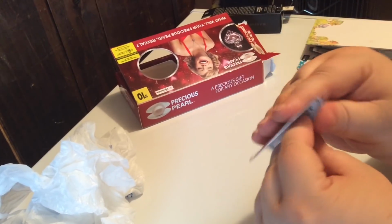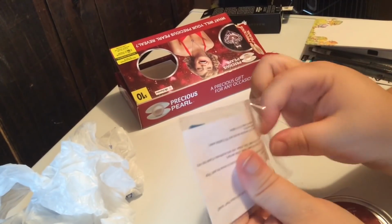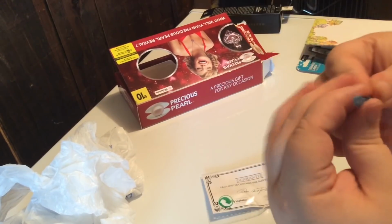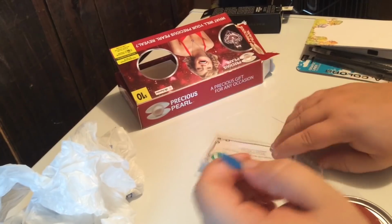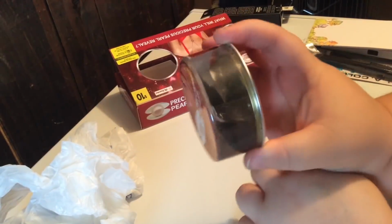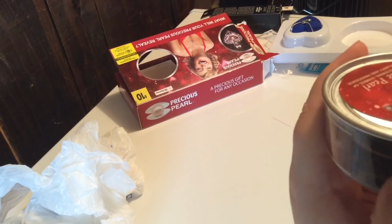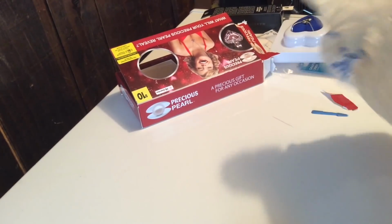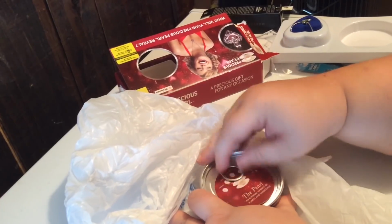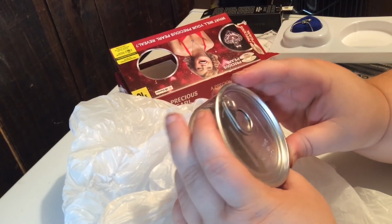Not off camera. Yeah. How do I open this damn thing? I'll give you a little doof. Oh, you can see it. I don't know if y'all can see it, but ew. I'm definitely going to open it in this bag. Let's see if y'all can see that. Lift ring and pull back.